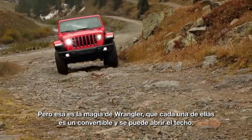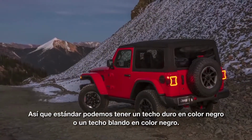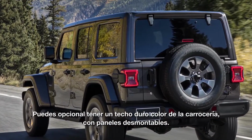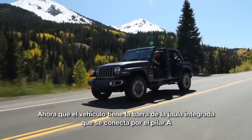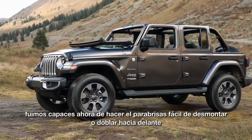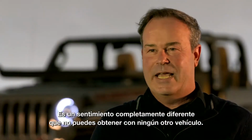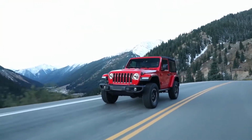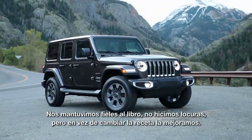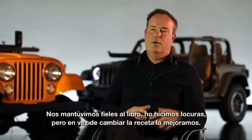But that's the magic of Wranglers, that every one of them is a convertible and I can open the roof up. So standard, I get a black hardtop or a black soft top. I can upgrade to a body color hardtop with removable panels. Now that the vehicle has an integrated sport bar that's connected all the way through the A-pillar, we were able to make the windshield easily deployable or fold it down. It's just a whole different feeling you can't get from any other vehicle. We stuck true to the playbook. We didn't waver, but instead of changing the recipe, we just made it better.